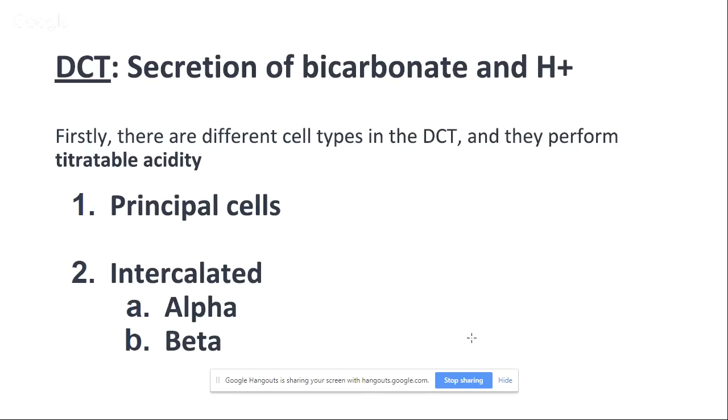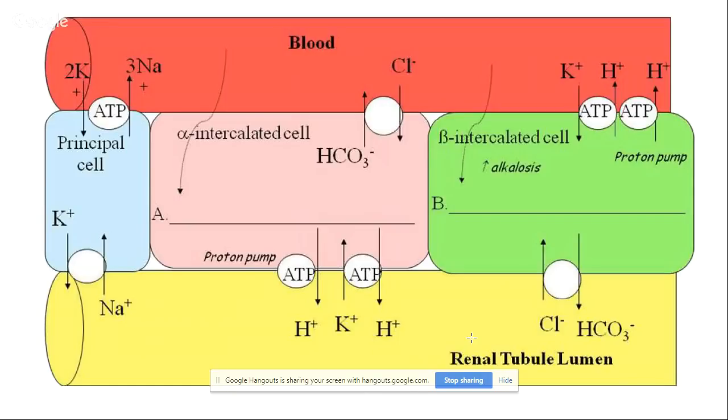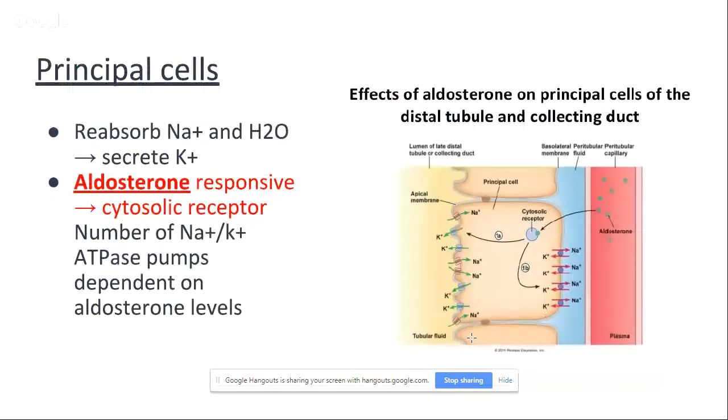And then your distal convoluted tubule, so if you remember, that's where all the fine tuning happens, you get secretion of bicarbonate and hydrogen ions. It's called titratable acidity because you can change how fast these cells work, or I mean your body can. So you've got principal cells, intercalated cells, which are alpha or beta. Bit of an overview. Your principal cells are aldosterone responsive, they reabsorb sodium and water, and they secrete potassium. And the number of NaK pumps depends on aldosterone responsiveness.